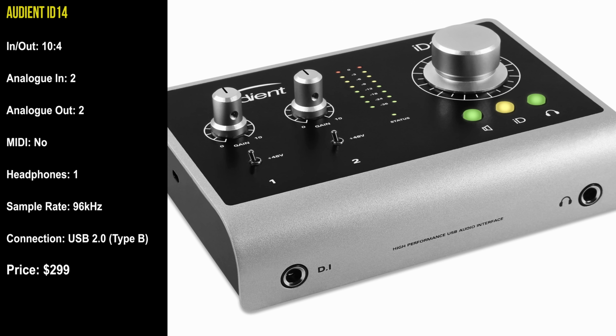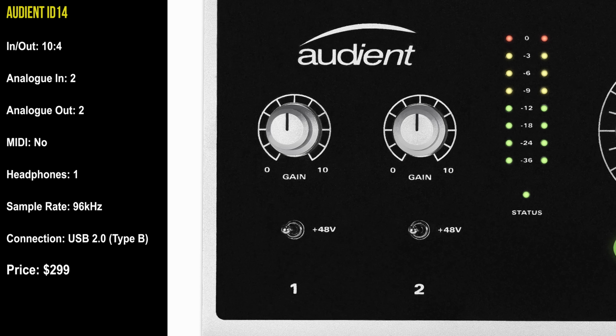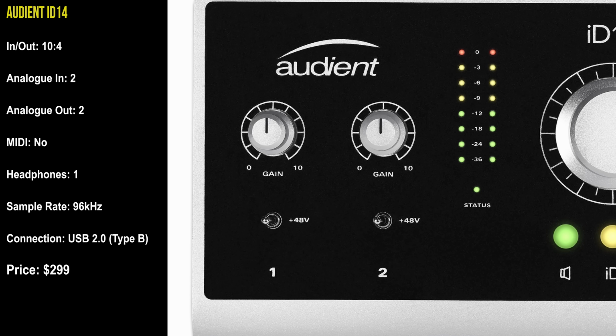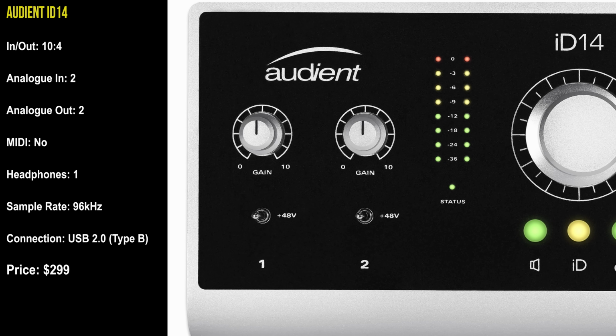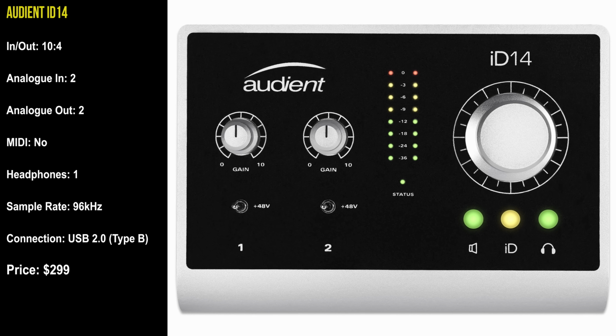Probably the main reason people buy this interface is that Audient's analog digital converters are well regarded, and as well as that, they have great build quality. One thing I've noticed is that amongst the people that bought this interface, their enthusiasm for the purchase is very high. They seem very satisfied indeed.